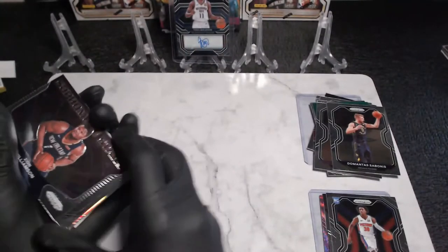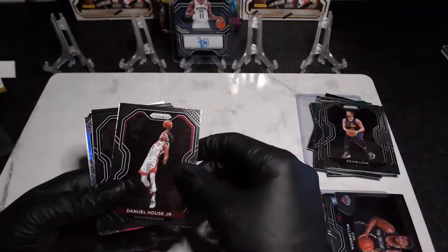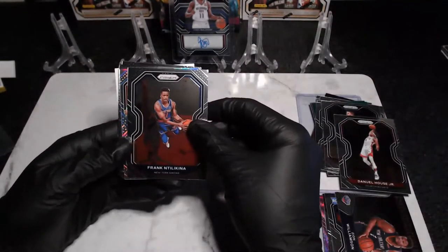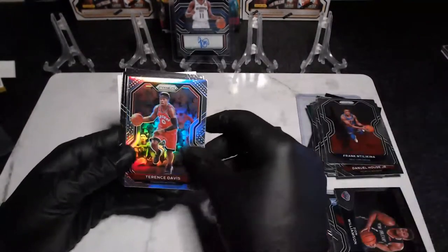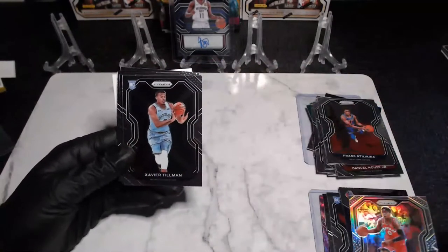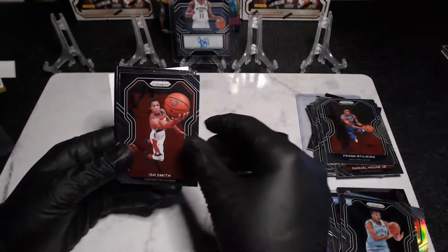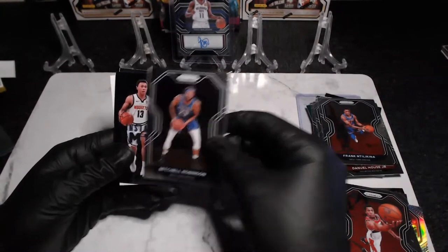All right. Pretty sweet Zion insert. Our second hit for Zion tonight. The sophomore stars. Mr. Kevin Love for the Cleveland Cavaliers. Danuel House Jr. with the Houston Rockets. I see we got a silver coming up right behind Mr. Frank Ntilikina. Our silver in this pack, Mr. Terence Davis with the Toronto Raptors. Maybe not the silver you guys were looking for. Xavier Tillman, rookie for the Memphis Grizzlies. Mr. Ish Smith with the Washington Wizards. Mitchell Robinson with the New York Knicks.